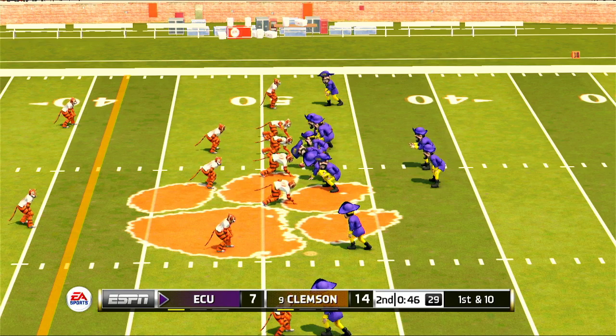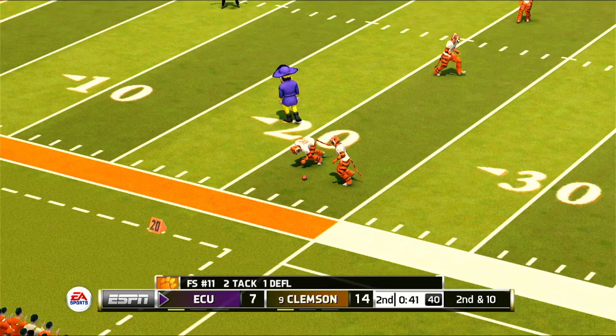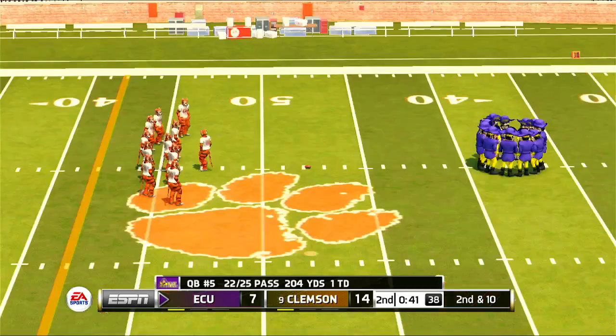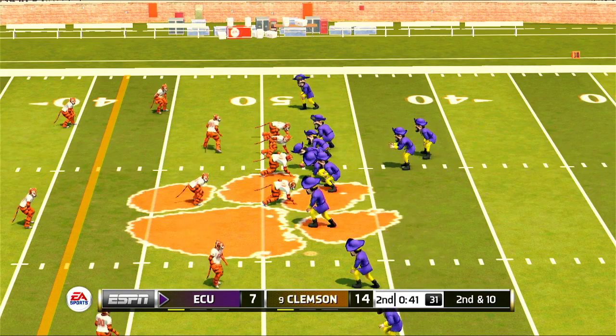Black 5, red 7. Wants to go long and does. Almost intercepted. This just shows you that you don't need to be sacking the quarterback to disrupt the passing game. From their own 48-yard line, second down, they come out on an empty backfield.